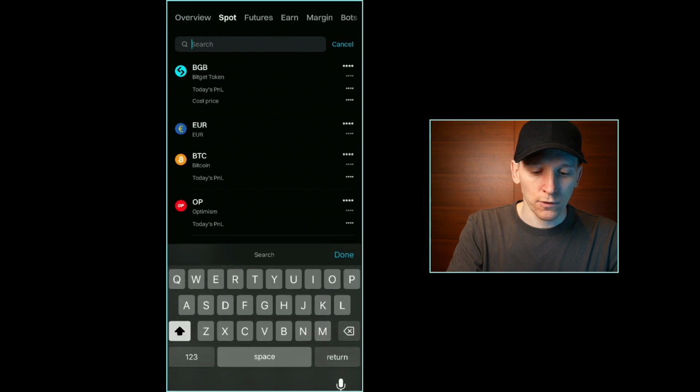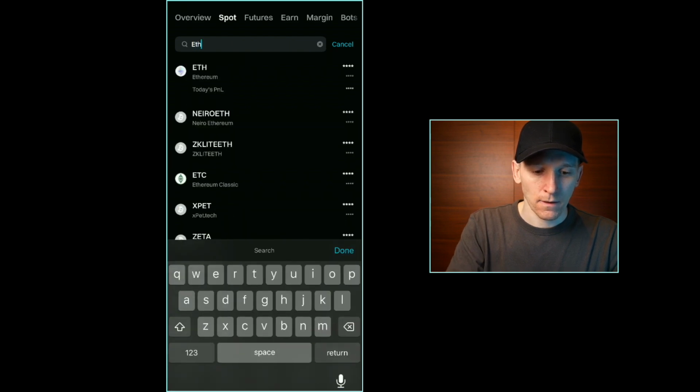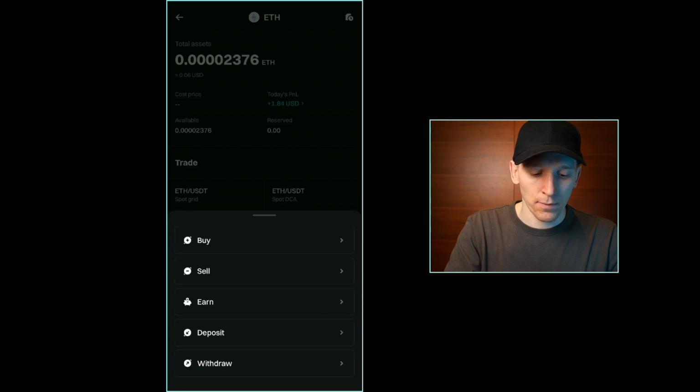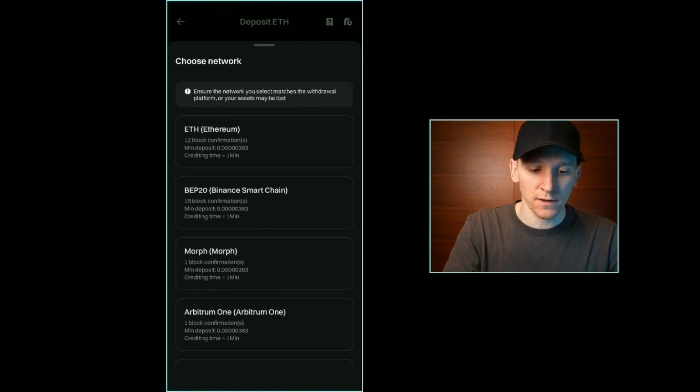So I'm going to search to deposit some ETH like this. This is the same for every single exchange. Go to deposit, choose the asset. Down at the bottom left, I'm going to press deposit here because I'm in the centralized exchange. I need to get my deposit address for the centralized exchange.